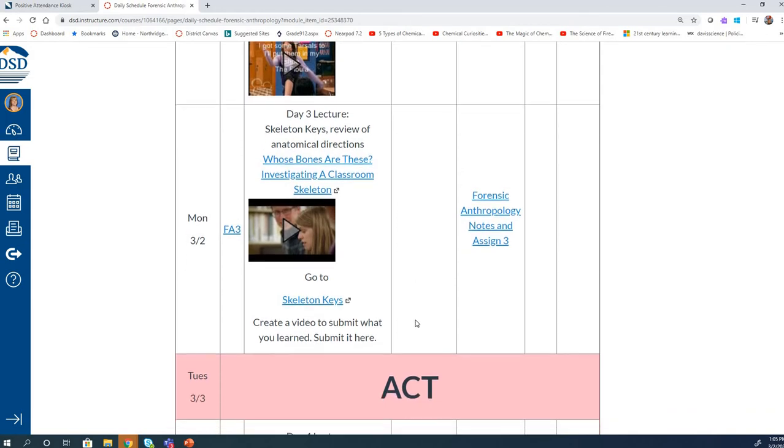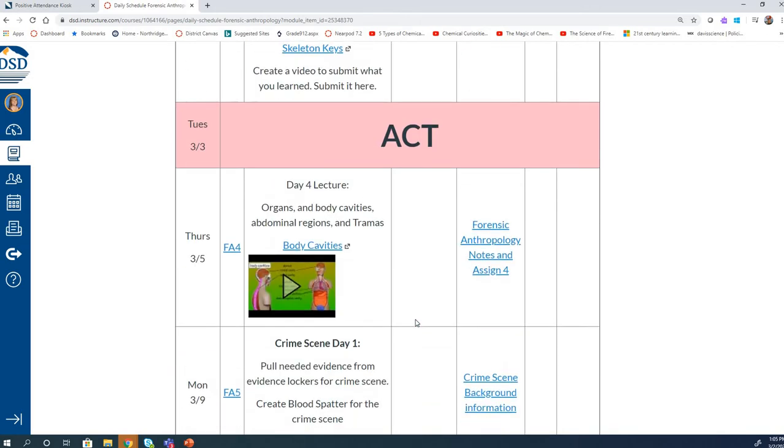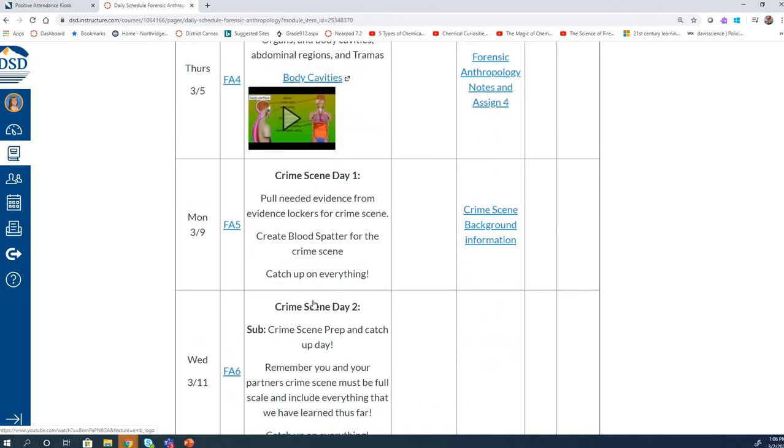Okay, so this is what's happening the last of the term. Please listen. First up, tomorrow, ACT. After that, Thursday, we are finishing the body cavities and the organs. And then Monday, we are going to start with your crime scene. You have to have one other person in your group, so there's 2 max in a group. And you're going to start making your crime scene.